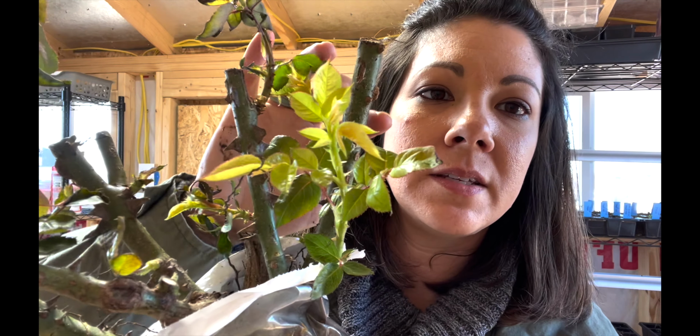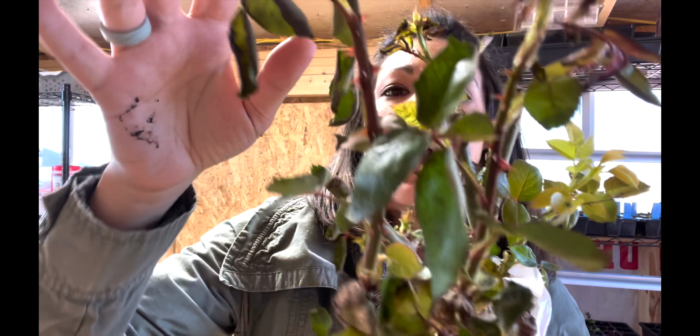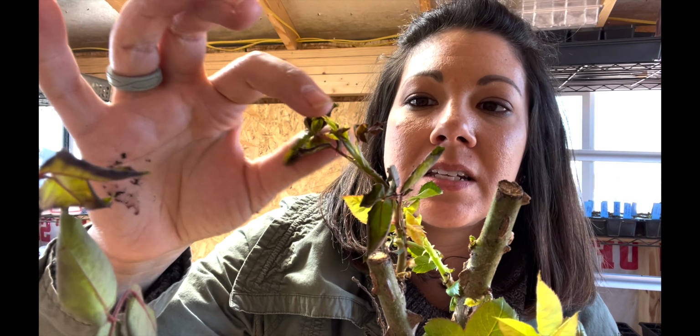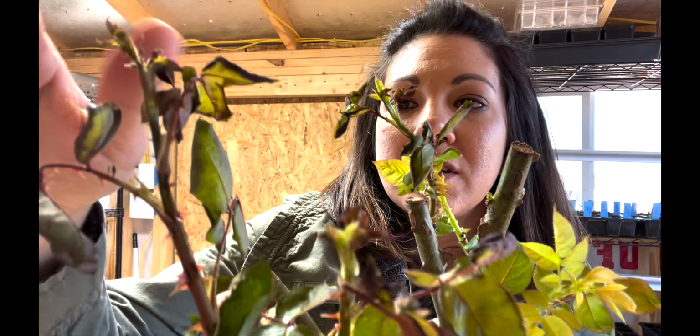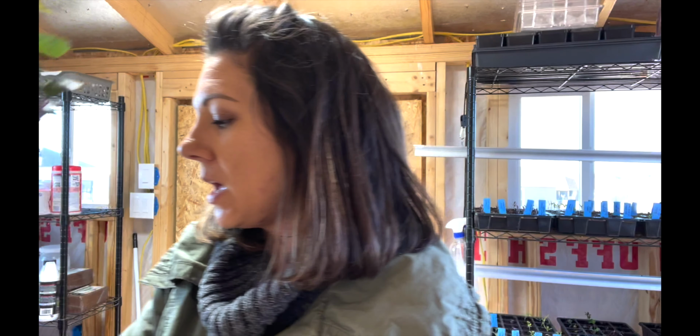So I have these four roses and you can kind of see a little bit of the growth here. See, this one's nice and beautifully green, lime green, because it's new. And then you've got this stuff right here that started to die off because I don't know if it just got too cold for them or they didn't get enough water or what the deal was, but they're kind of in shock. So I want to get them in the ground.